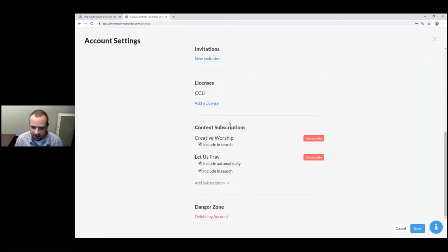All right, now we have content subscriptions. So these will be covered in detail in our 4th session. These are only content subscriptions that we provide. This is a relatively new thing. We didn't have this when we launched the online version, and we'll go into more detail. These are the two options right now, creative worship and let us pray.